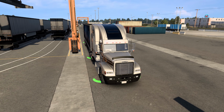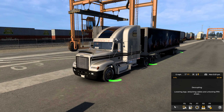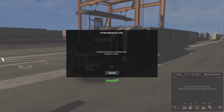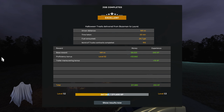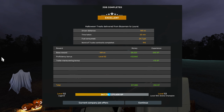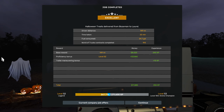That was one of the easier drop-offs for me there, being at this rail yard. But we're going to go ahead and uncouple our trailer here. And that's going to be an excellent delivery. Just under 150 miles. It took us 22 minutes to do. And we consumed almost 25 gallons of fuel. And we made almost $11,900 on this run as well.